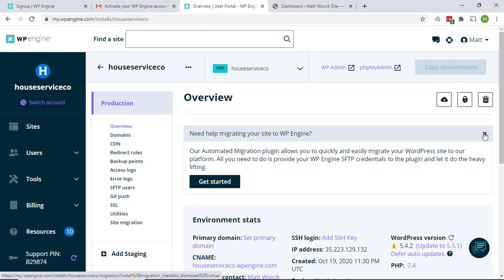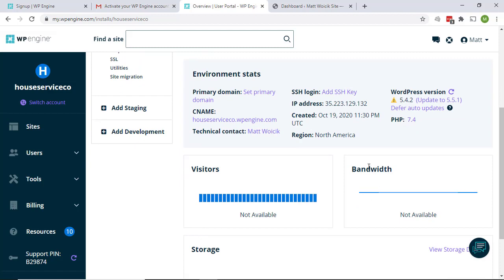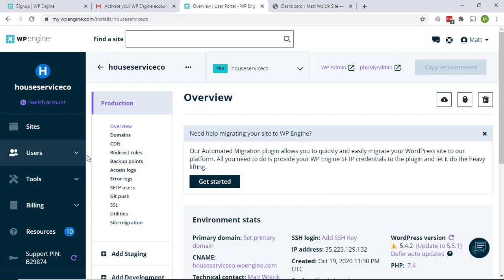So I'll close that. You'll see here some environmental stats. We'll get into the primary domain shortly. Technical context, IP address, created, region, some things like that. And it will give you a little analytical information, visitors, bandwidth, and storage. Over on the left kind of area here, we have some things related to this website.